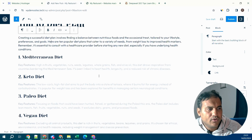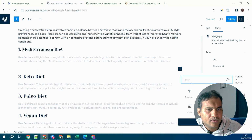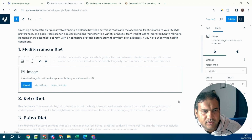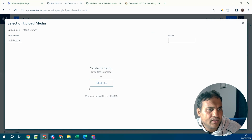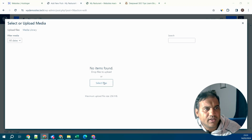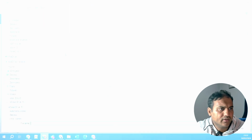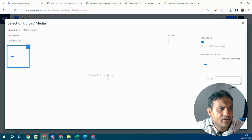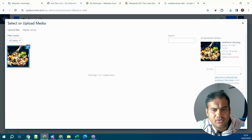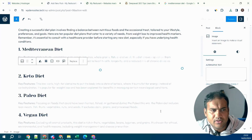Now if you want to add an image, what you can do is type in over here, click on plus, click on image, go to media library. There are no images, so you can select the file from your local machine as well. Click on select file, and say I have downloaded one image, it has been uploaded. You can add the alt text. Alt text is mostly from an SEO perspective, which I have already created some courses around, so you can check it out. And then you can select it, so it has been added.